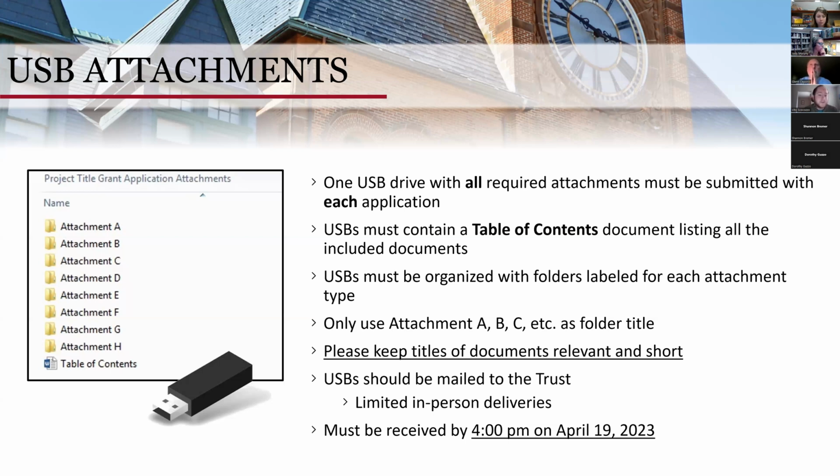So please keep titles short, please keep them relevant, and please make sure that your file formats are all openable. I'll touch on those as we go for what documents should be in what kinds of format. The USB with all of these attachments must be received by the 4 p.m. deadline on April 19th, 2023, with no exceptions. Next slide, please.